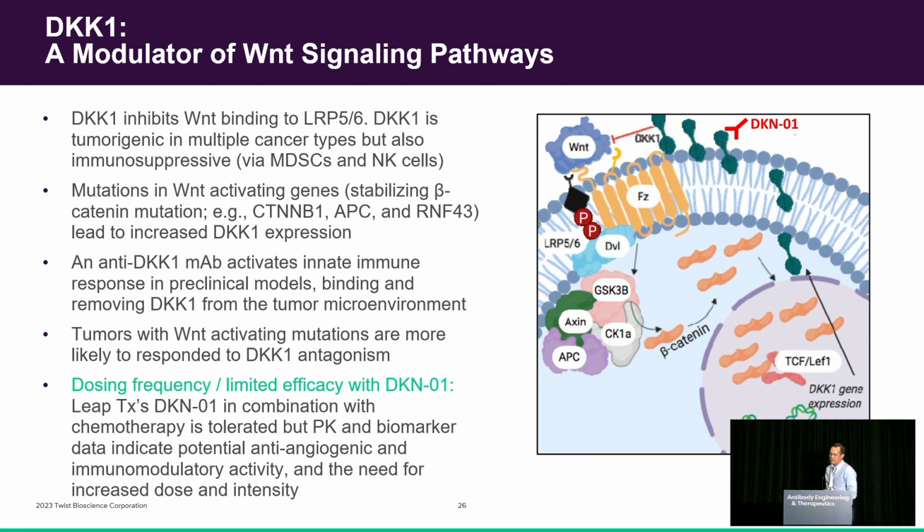What we wanted to do is create a molecule that had improved efficacy, improved potency over DKN1, and we wanted to use our VHH libraries in a way to see if we could come up with maybe bispecifics that hit different parts of the DKK1 molecule as well.